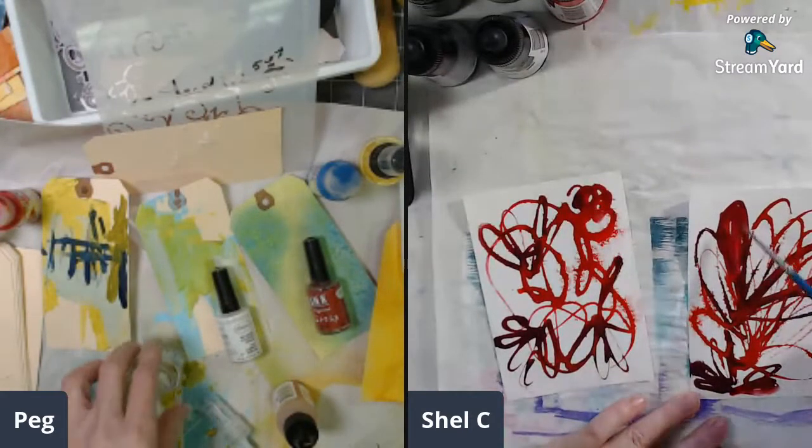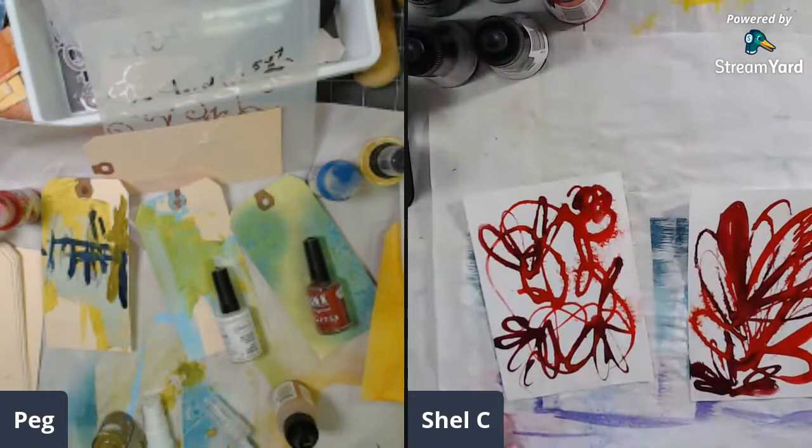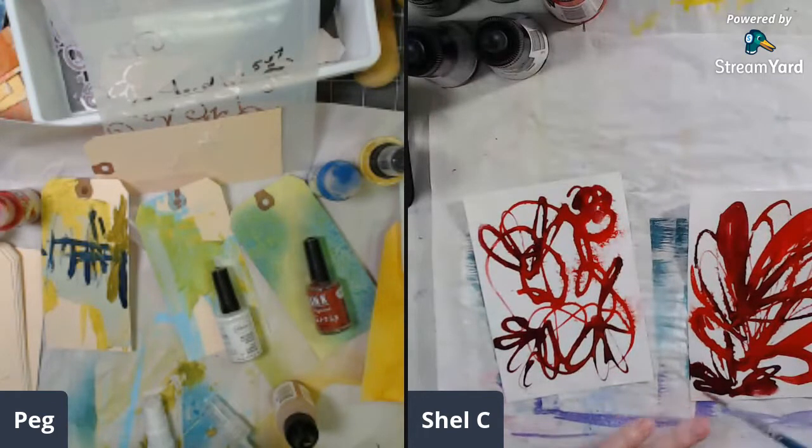And get some water in here, because we want to be able to spray this. Let's see what we get. It's time to experiment with things. We got all this stuff out here. So this is the olive drab with water.